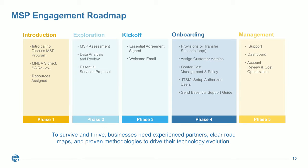To continue to survive and thrive, businesses really need that experienced partner with a clear roadmap and proven methodologies to drive those kinds of technology solutions and evolutions.